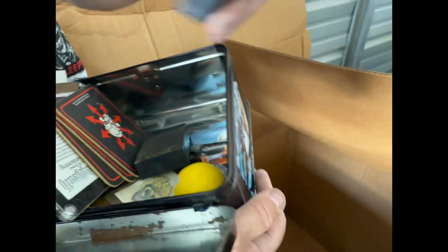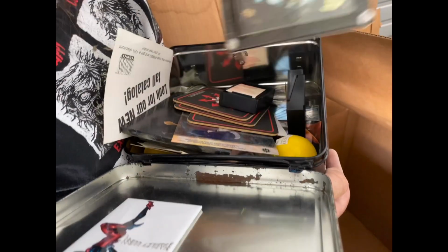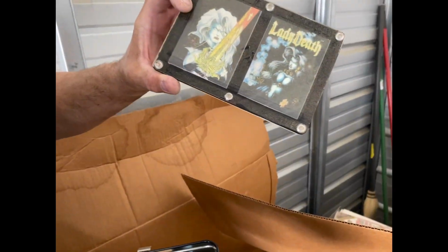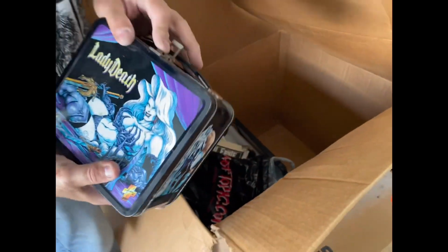That's pretty cool. Now, I saw another Zippo over there that was loose. It might be what goes to this one. And then we've got some things like this, Lady Death. Boy, he was a huge Lady Death fan, that's for sure. But no telling what all we got in here, and we will be doing that big recap. Just the lunchbox itself is pretty damn cool. But, all right, let's just go on this side.